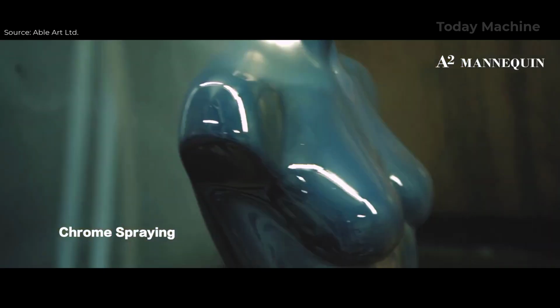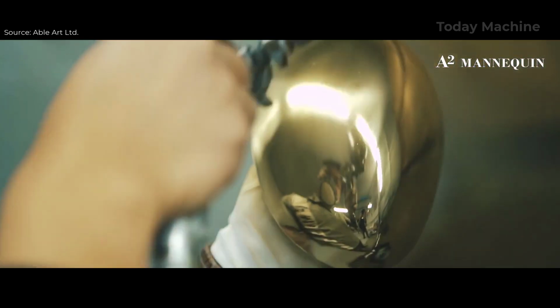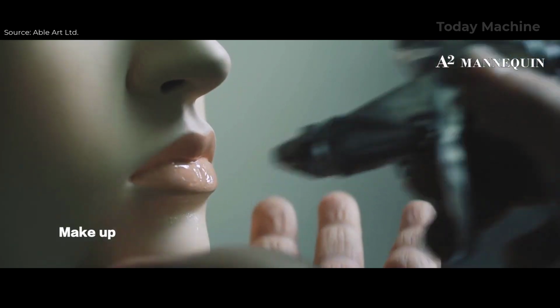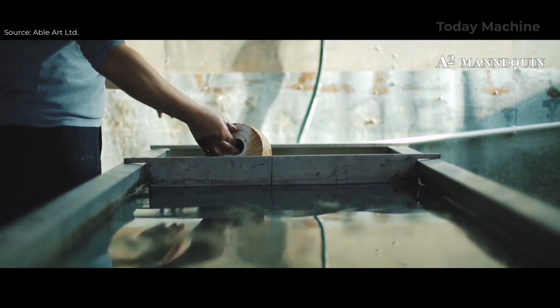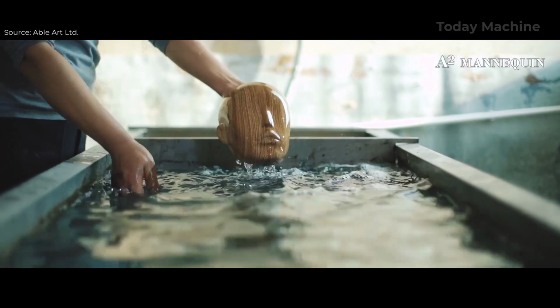Chrome spraying and makeup application follow, giving the mannequins their distinctive, polished appearance. A2 Mannequin also offers specialized finishing techniques, such as water film transfer, which adds intricate patterns or textures to the mannequin surfaces, and fabric covering for a more tactile and luxurious feel.